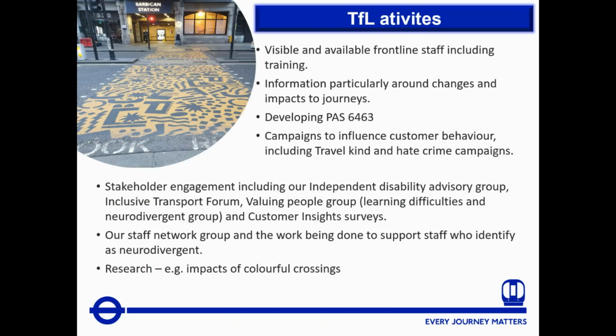And last of all, just TFL activities. So this is across quite a wide range because we collect information from our customers and on the impacts. So things like busy trains, the response of other customers. There are all kinds of things that impact on people's journey. And a lot of these impact on everybody, but there's a more acute impact where people are neurodivergent. And so we try and find different ways, right through from construction and design and how we design, right through to management, to campaigns.